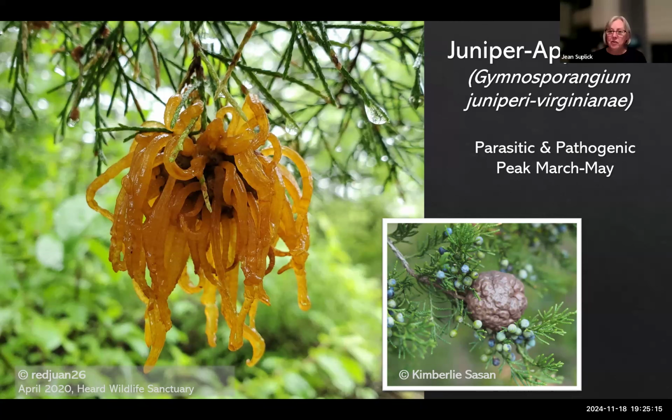It's got a very interesting life cycle, and we have all the necessary ingredients in our area for their life cycle. So I don't know if you've ever noticed in the spring, you may see these sort of tentacled, jelly-like, reddish, orangish, yellowish things growing on eastern red cedars or juniper ashes. It's actually a rust, which is a fungus. Rusts are parasitic fungi, and they consume living rather than dead tissue. So you'll find them on the tips of growing shoots.